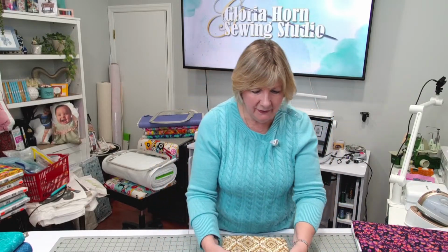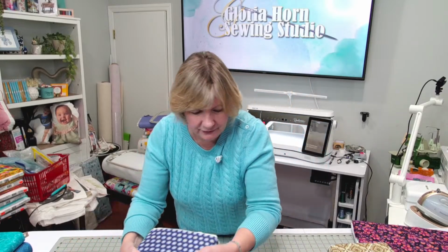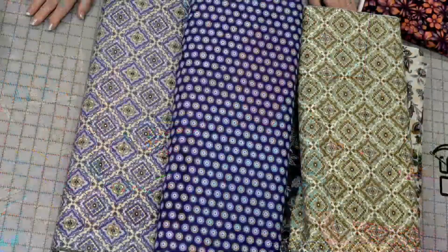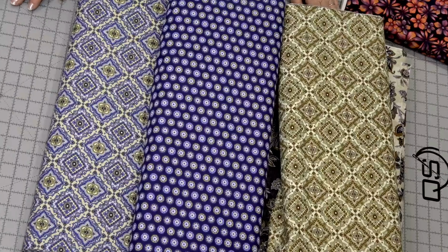I'm going to slide this one aside because here comes another blue. So this is from the same line. It's called The Drawing Room by Pat Sloan for Benartex.